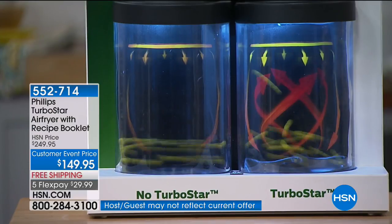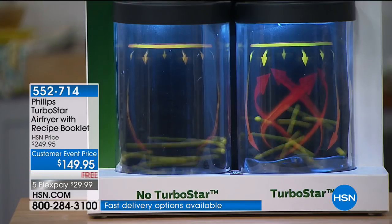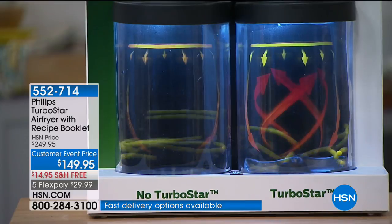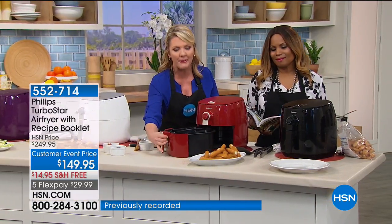I would have a flat cheese stick. You know what those look like when they come out of an imitation air fryer? Here's what it shows you. TurboStar, that heating goes up and around all 360 degrees of your food. Again, food is three-dimensional. You want the air to touch every bit of the food.